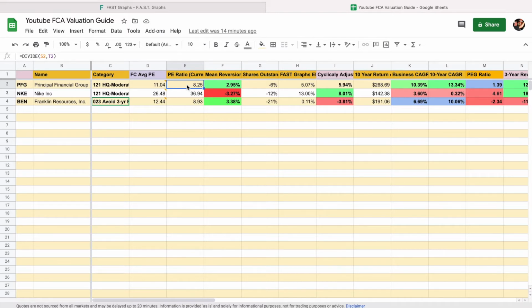And what I'm measuring is what would happen if it just went to the average PE of 11.04 and it took 10 whole years to do that. If it does that, you'll collect 2.95% per year in returns. That's the CAGR, the compound annual growth rate you would receive per year if you held the stock for 10 years, and over that whole course of time, on year 10, it hit 11.04.